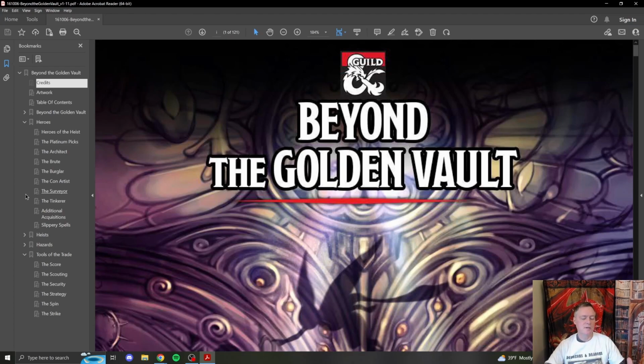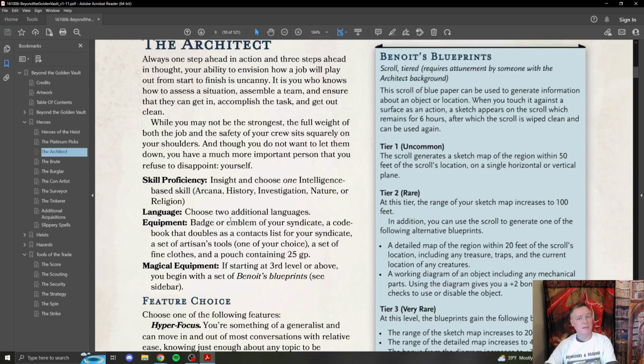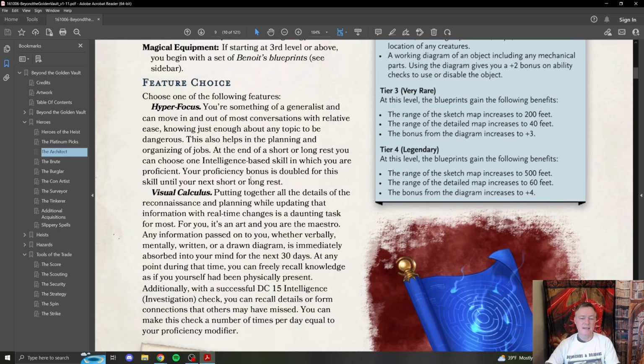Let's just go to the architect first. So these are backgrounds. We have a whole background here. We have a magic item that comes with the background. We have a couple of feature choices for the background. You can generalize things. I think I would have done this just a smidge differently. I'm not sure I would want to have to choose at the end of a short rest every time. I think being a generalist means I'm good at a lot of different skills. And I get why they did it this way. And a short rest works, right? But if you're on your toes and you're trying to plan things out, and maybe this is more the con artist, I might have done it a little bit differently, but I think this is great.